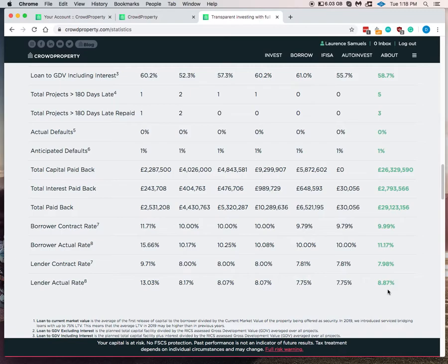So if you're a lender who's being paid 3% in interest, and you know that a borrower is paying 12 or 13% on their loan, you can imagine that the risk level there would be pretty high for you as a lender, because the risk to reward isn't very good if you're being paid 3% and the borrower is paying 12, 13, 14%. So this shows you that there's not much of a spread between what you're being paid as an investor of 8.87% and what the borrower is actually paying on their loan on average at 11.17%.